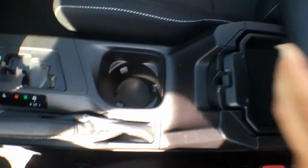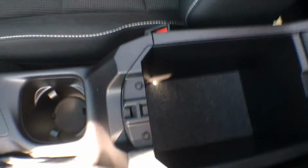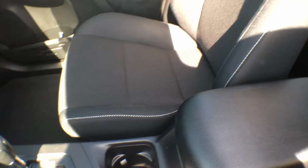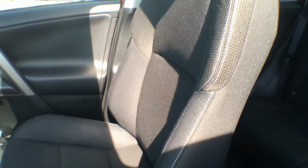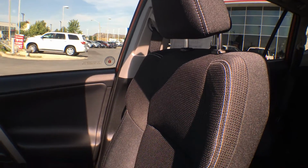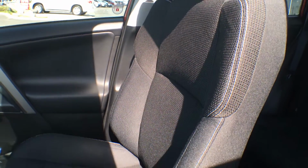We have a center console here that does have a tray in the top as well as a bigger compartment just underneath. And the seats are a beautiful cloth material. They are a bucket seat. They do have white stitching going all the way around them. So not only are they insanely comfortable, but they're also very good to look at.